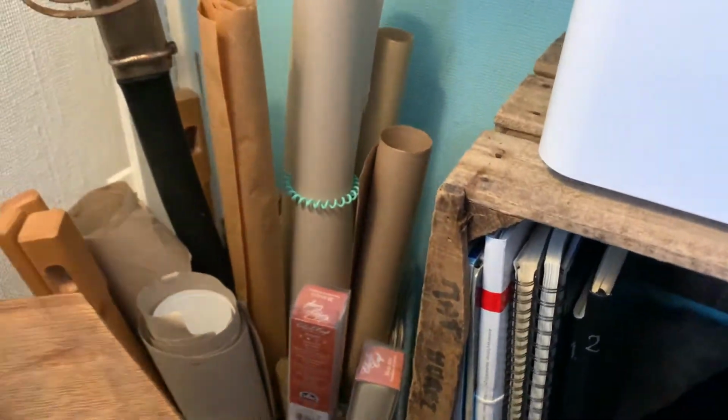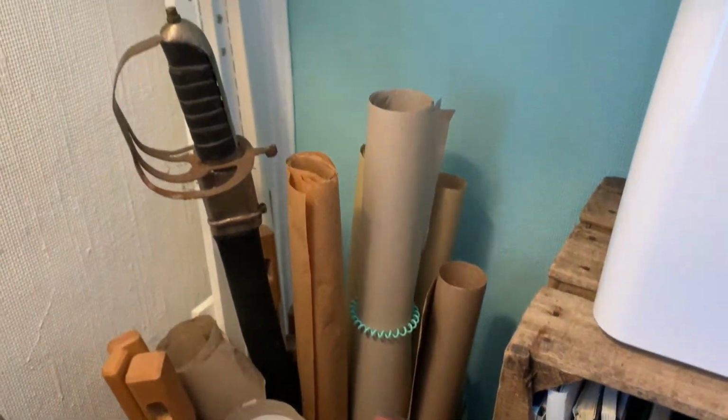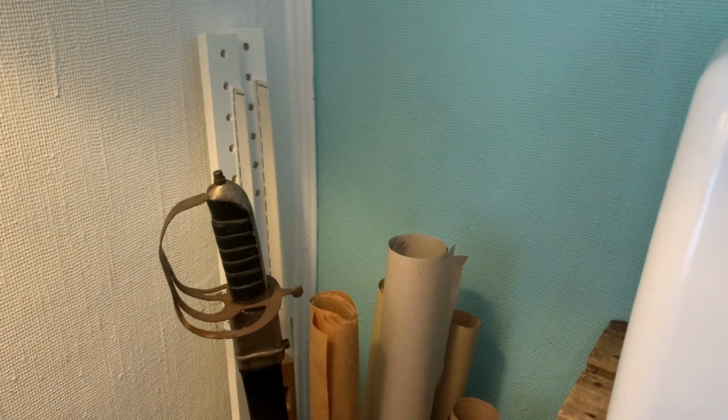In this metal umbrella stand, I have a bunch of butcher's paper, brown paper, disassembled embroidery frames, and my sword.